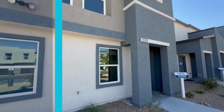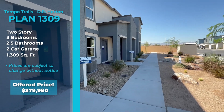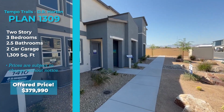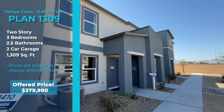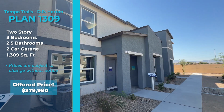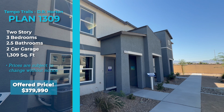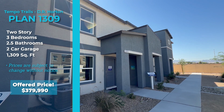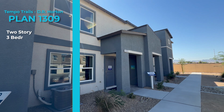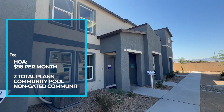But for today's video, guys, we're gonna be checking out floor plan 1309. And this one is a 3-bedroom, 2.5 bath, just like the plan number, guys. It is 1,309 square feet, 2-car garage, and this one is priced at $379,990. HOA here is $98 a month, non-gated community.